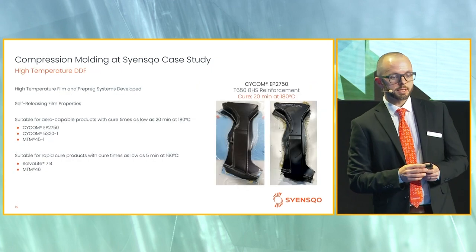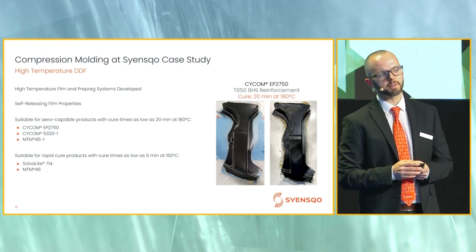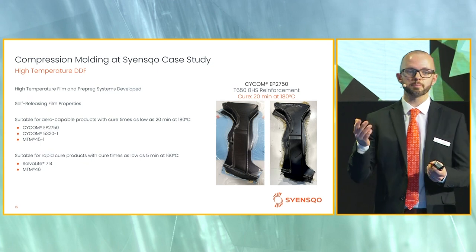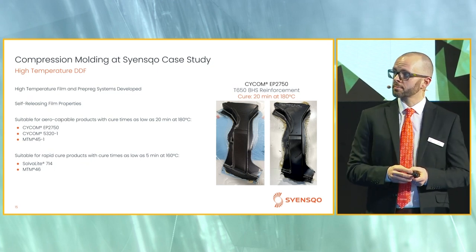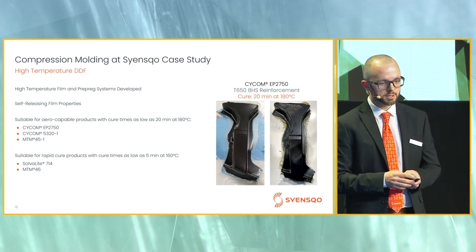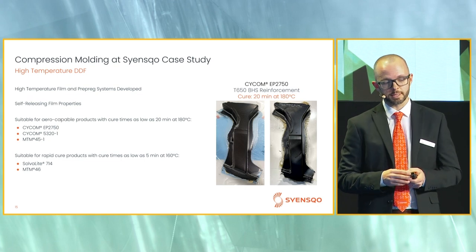So the next advancement is our high temperature double diaphragm forming technology. One of the limitations that we've had in the past is the upper temperature at which we could form with DDF technology. We've now developed high temperature prepreg films and prepreg systems that work with the same self-releasing technology as we have with regular DDF.